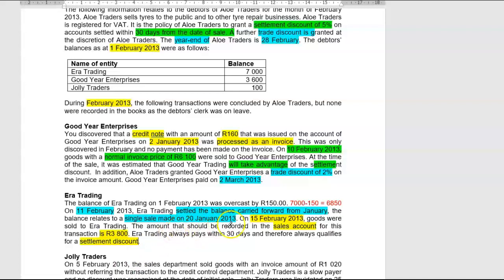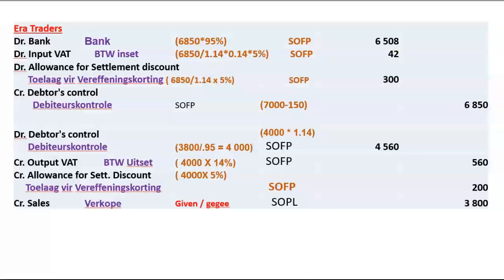Now the amount that was posted to the sales account was 3,800. Now what do we post to the sales account? We will post to the sales account 95% of the VAT exclusive amount. So that means we can use the 3,800 Rand to work backwards to the invoice value of this transaction.